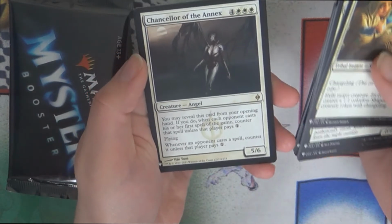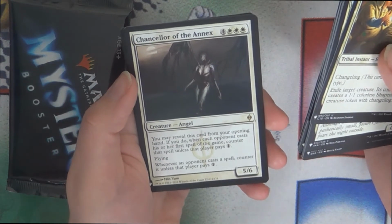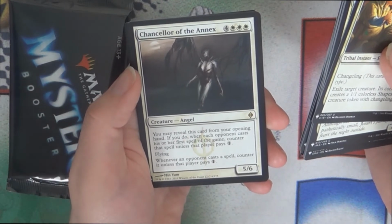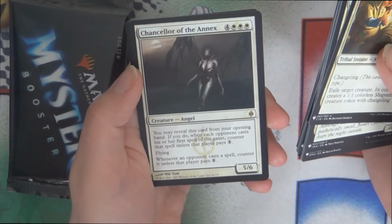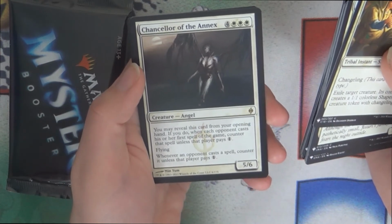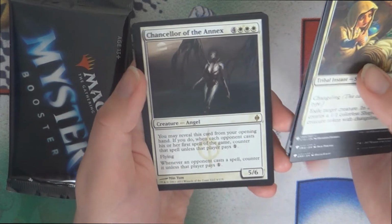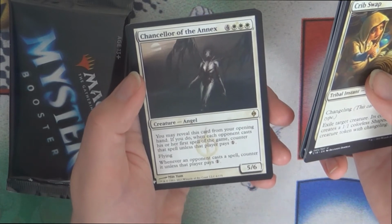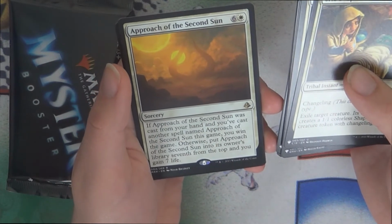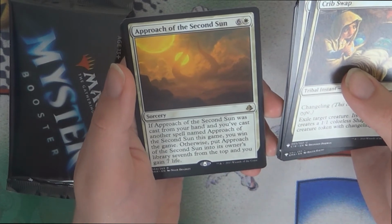We have a Chancellor of the Annex. 4 and 3 white. Oh, it's a 5/6. You may reveal this card from your opening hand. If you do, when each opponent casts his or her first spell of the game, counter that spell unless that player pays 1. Flying. So you can just show it off and then take forever to be able to play it. It's played quite heavily in Reanimator, because it's a good reanimation target, and also, if you have one in your opening hand, often Reanimator can just combo off turn 1, so it basically gets rid of the first counterspell.